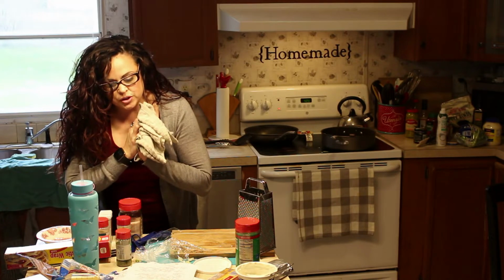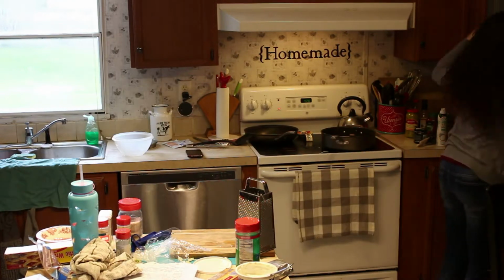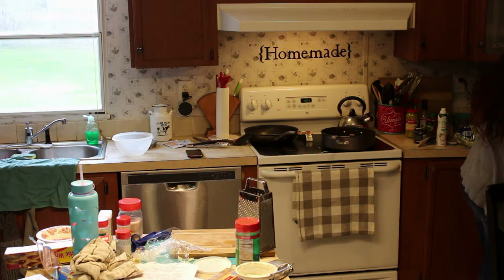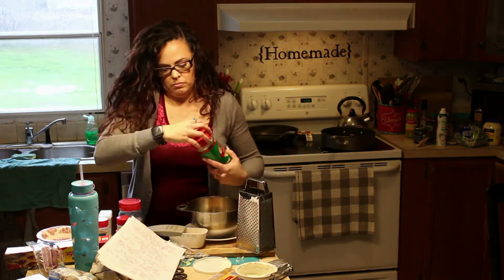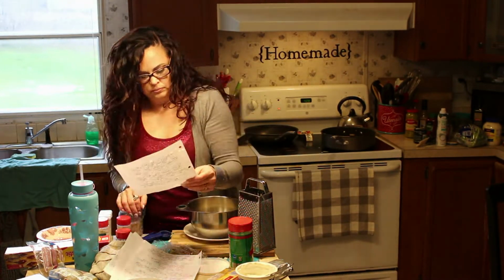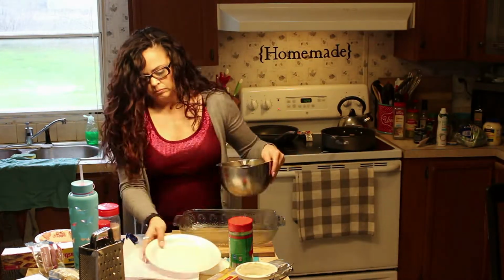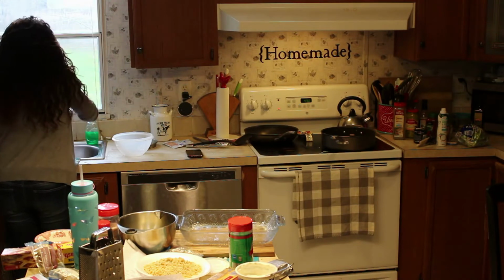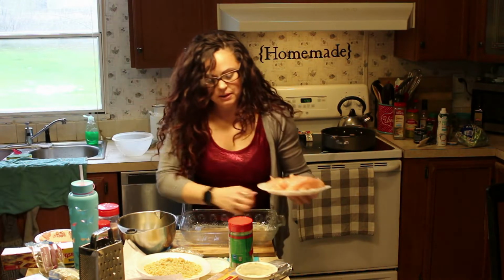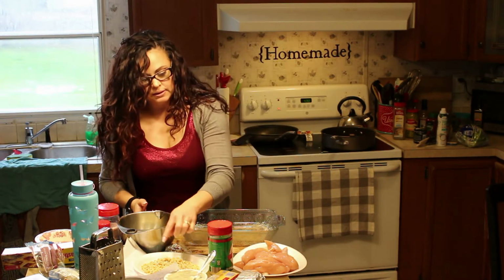Now I'm going to move on to the chicken tenders. If you don't have chicken tenders, you can just use chicken breast that you cut up into strips. Okay, so I'm going to dip the chicken into mayo and then into the seasoning mix and then put it into the pan.